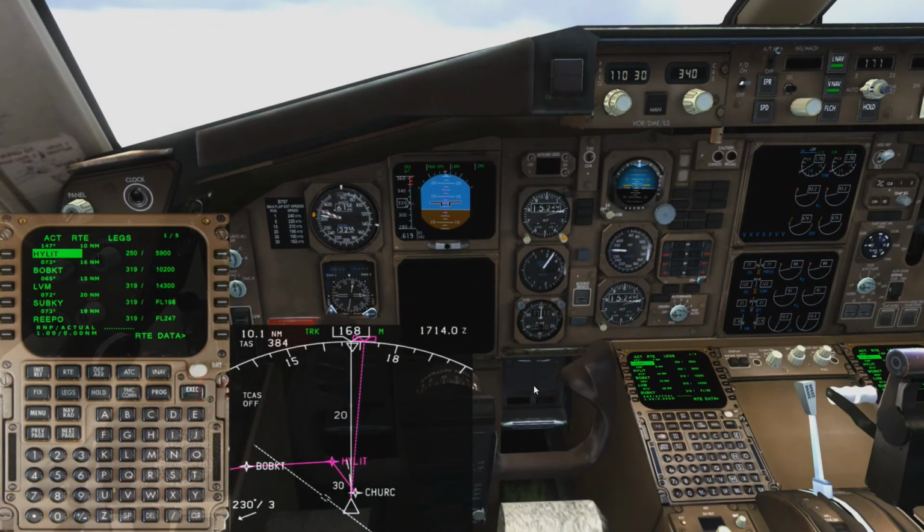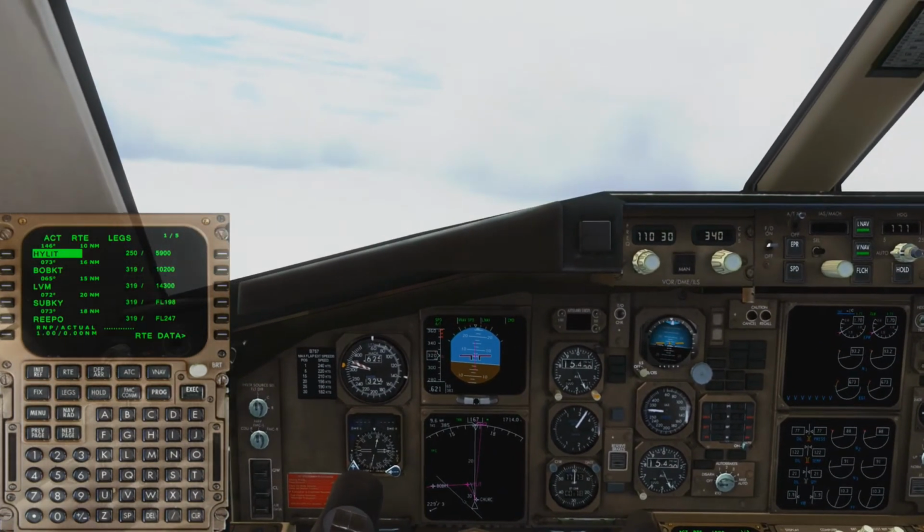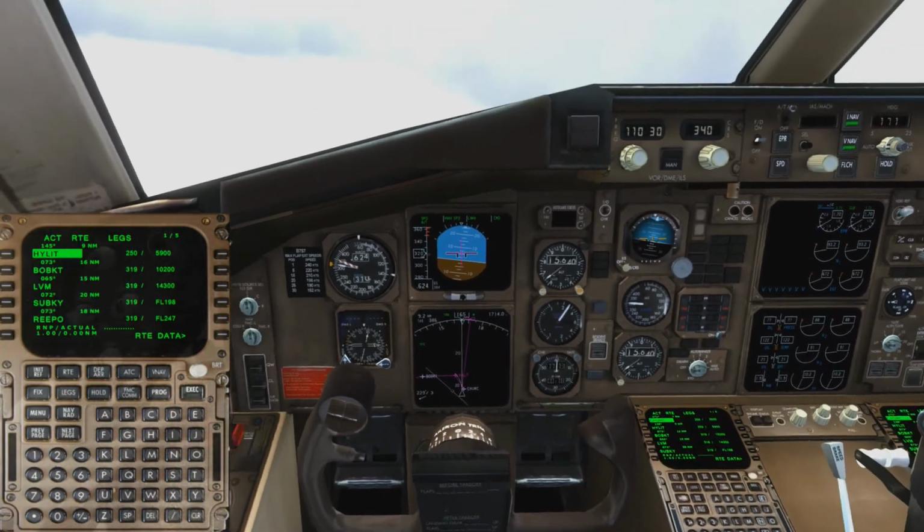Oh well, I didn't. TCAS. See, I have to forget something. I usually forget TCAS in this plane because it's just a little button.